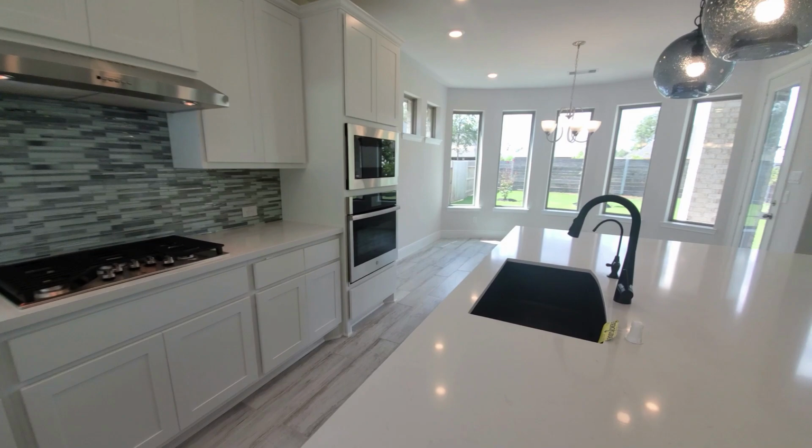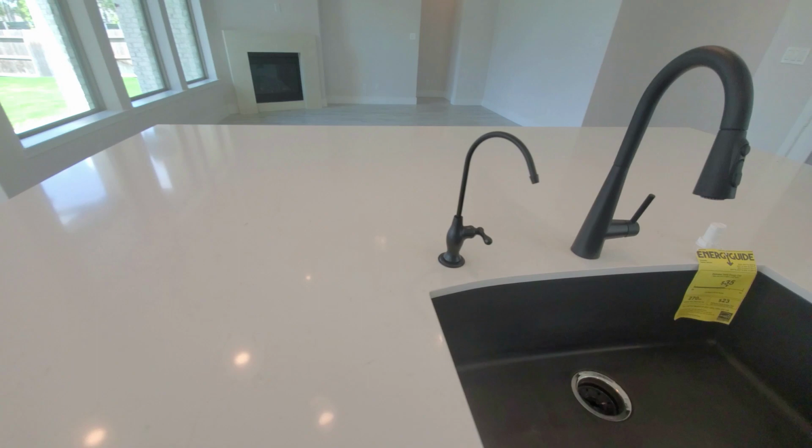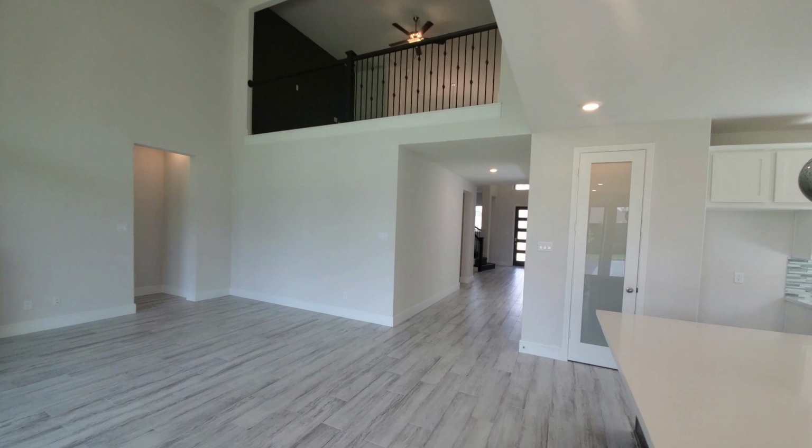Your options include the alternate kitchen with the built-in appliances. You have that curved spiral staircase along with your fireplace option and your master bathroom suite option included.